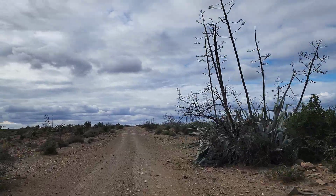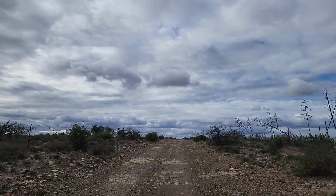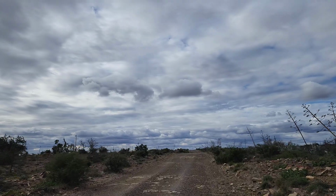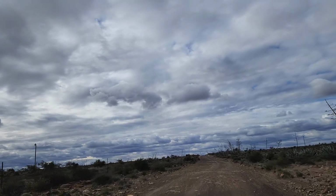So we met a farmer and he told us about the crater, and he said that the crater's on private ground and we can't get to it. So unfortunately that's now a no-no. And he just showed us a different route to get out of here. He says it's a lot better than the road we took here.